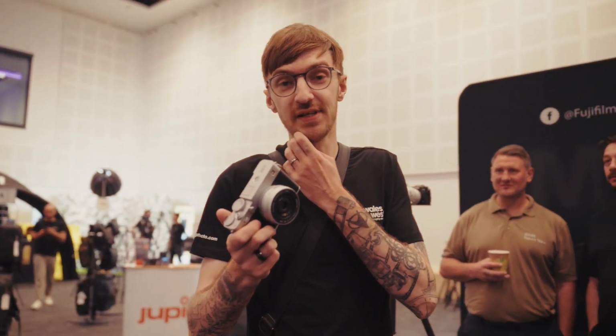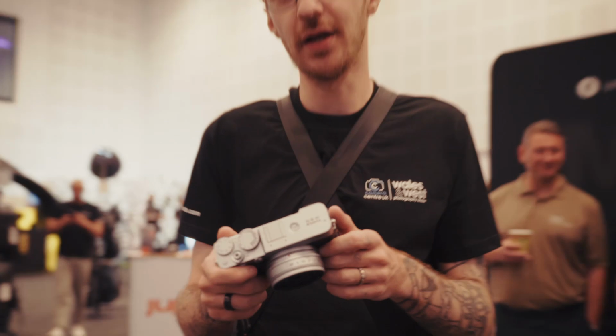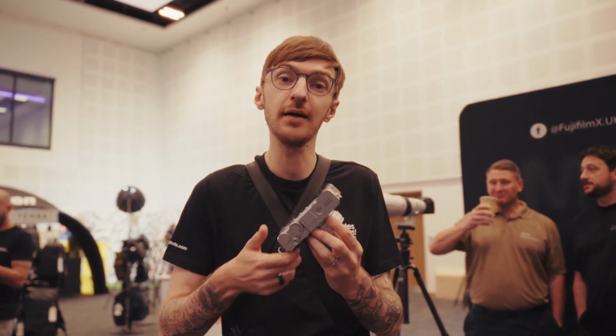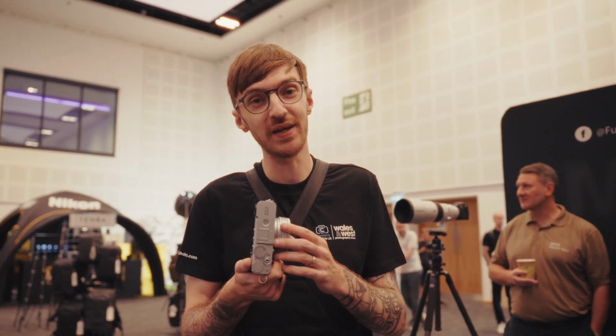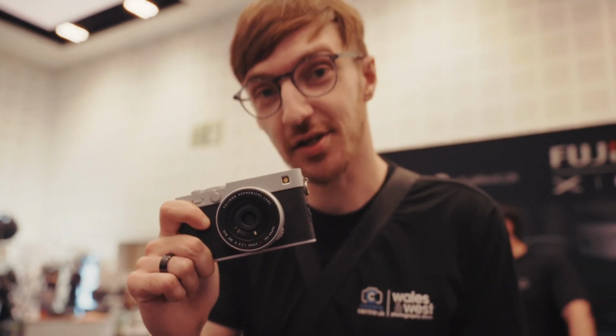Another big hitter, this released very recently. This is the Fujifilm X-E5. I know a lot of people at home and at the store have been asking about this camera and whether it's going to be here. Fujifilm confirmed that it would be, and they were right. It's right here. So make sure you come and have a look at it, because it's a gorgeous camera.